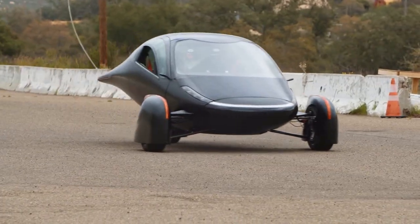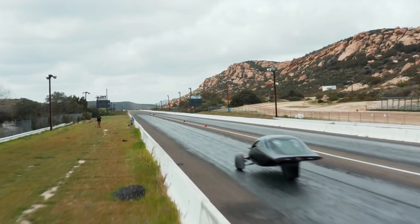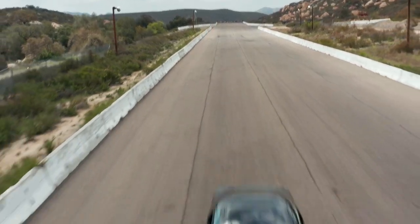The overall results of our first track day is that the Aptera Alpha units are performing spectacularly. Acceleration, braking, handling, we're all above expectations, and we can't wait to spend the next few months with our engineers and vendors to design beta units that are even better.